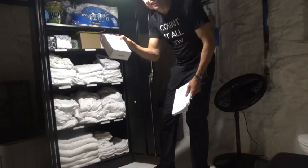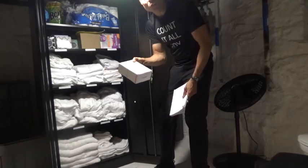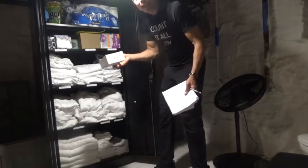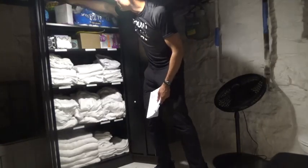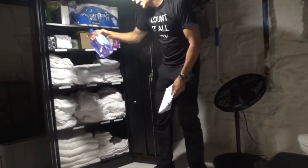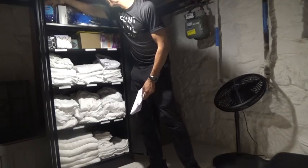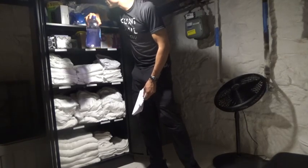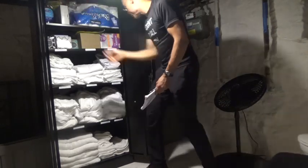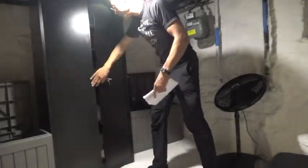This is important because we try to encourage guests to use makeup remover wipes instead of using towels, because the makeup can really mess up our towels. Also we got some paper towel, and some hand soap refill, and some dishwashing soap, dishwashing liquid. So we have that. All right, so that's pretty much everything for our supply closet.